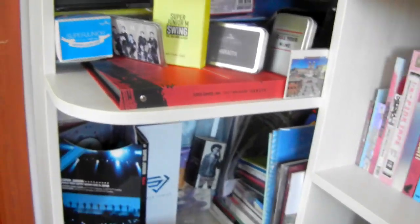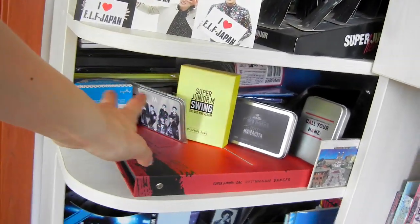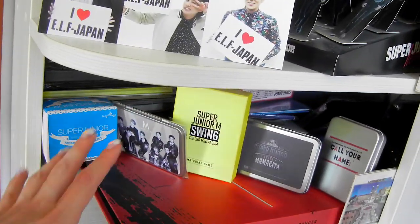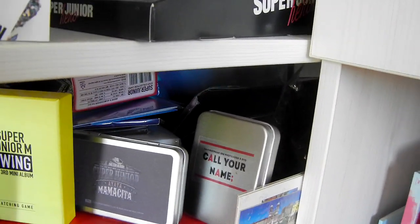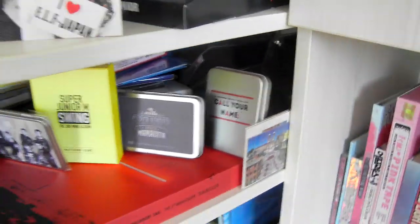And then this really small section is basically just postcard boxes in the back, and then photo card or memory card or sticker kind of different boxes. That's it. And back there I have all my concert light sticks, all of them. I actually have a completed Super Junior concert light stick collection, kind of. Nobody actually knows, so yeah.